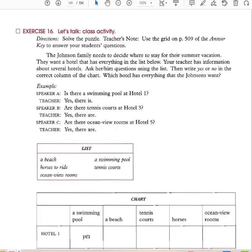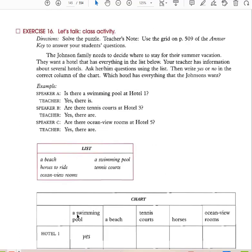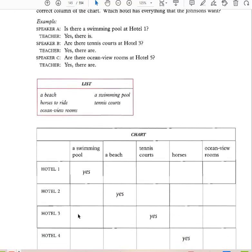Is there a zoo near your city? Yes, there is. No, there isn't. Is there an airport near where you live? Yes, there is. Are there any lakes near where you live? No, there aren't. Are there any good restaurants in your city? Yes, there are. Is there a good Chinese restaurant near where you live? No, there isn't. Is there an art museum near where you live? Yes, there is. So you get the idea.